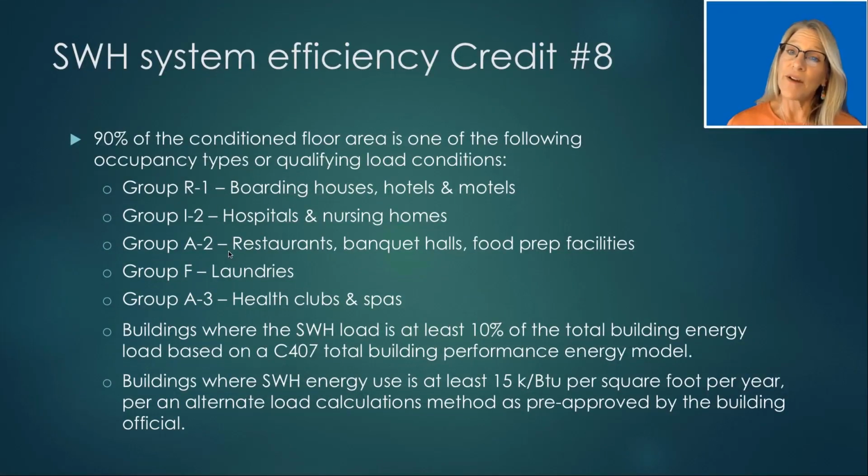There are 2 primary criteria for the base service water heating credit. First of all, 90% of the conditioned floor area must be one of the occupancies listed in this provision that commonly have high service water heating loads, or a building that meets a minimum qualifying service water heating load condition.